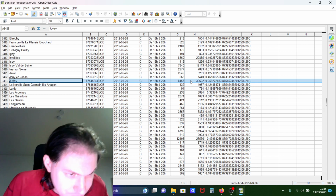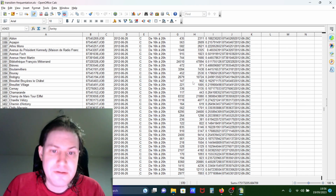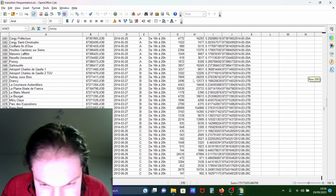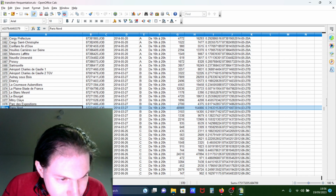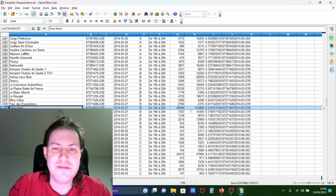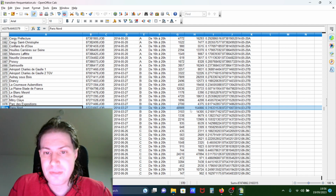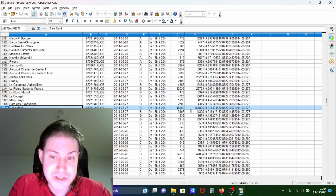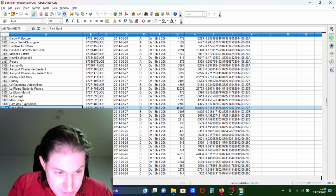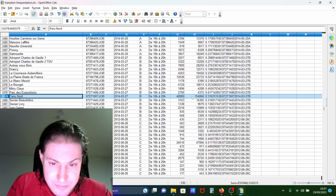So bear that in mind when I point out that Paris Nord, it is the boundary between SNCF and RATP, but they have to count boardings on these trains in both directions. This is just on the B, not on the D. The D is separate.